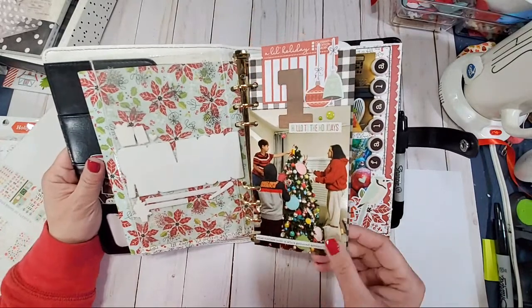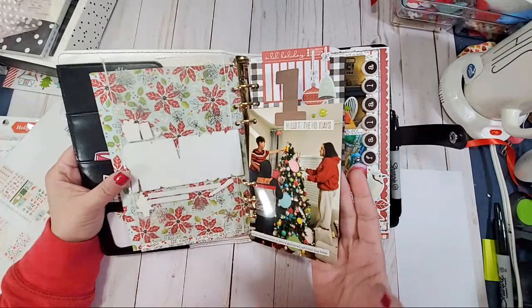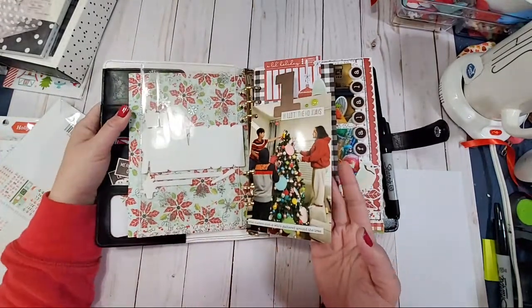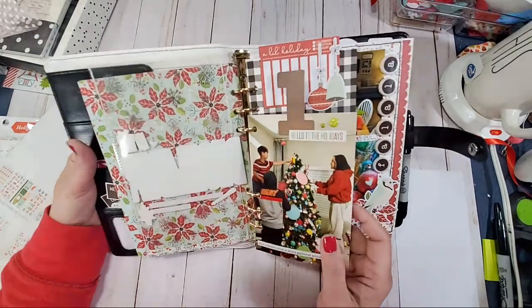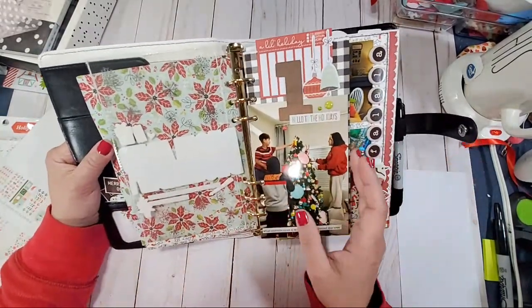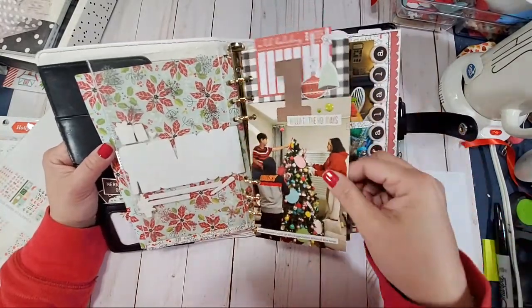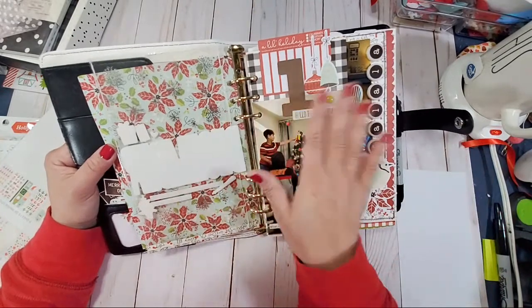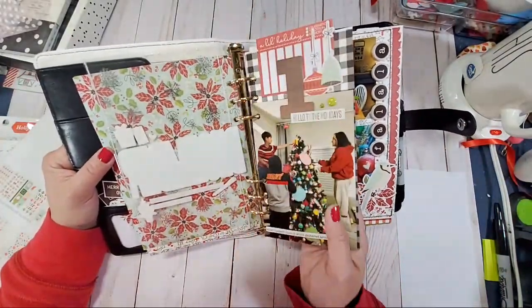I think the glare is bothering you guys. Sorry about that. So I use a lot of the Merry Days collection. Is it Merry Days? I think it is. From Simple Stories. Because I was waiting for the Doodlebug collection and I couldn't wait anymore. So I started with my December daily. But all these products are from 3 Craft Chicks also anyways.